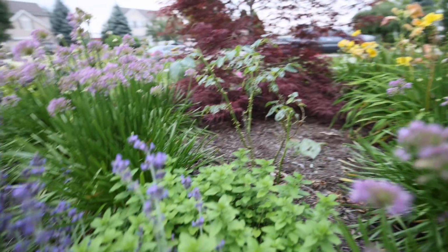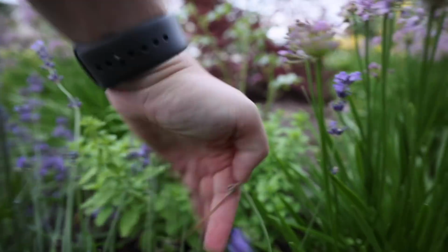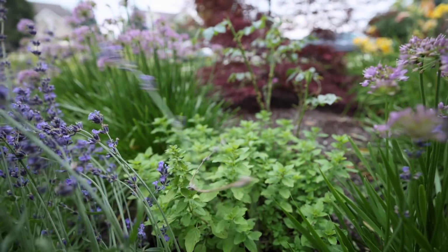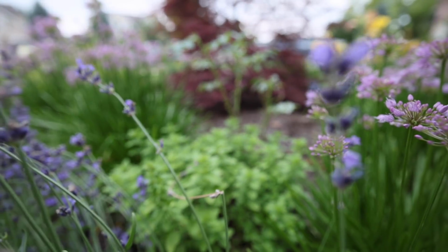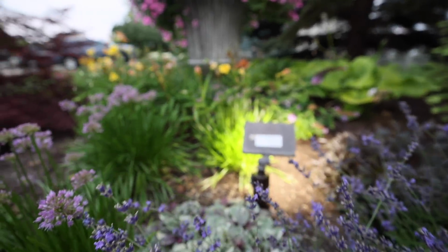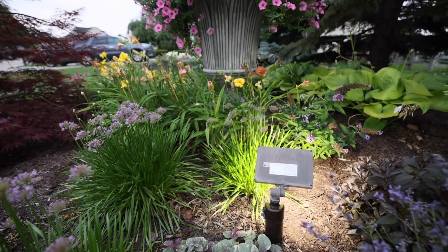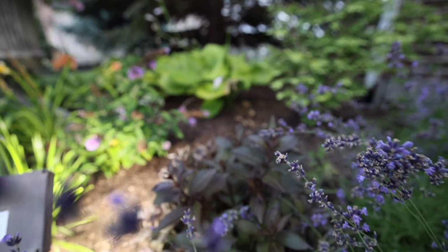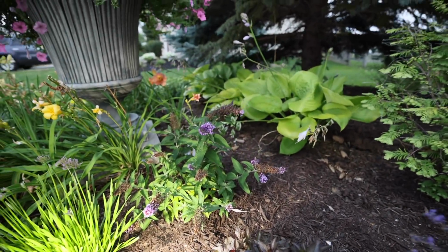This is an ornamental mint by Proven Winners. I think it's new this year. It was actually on clearance and I got it for $5. I don't know the name of it though. There's a beautiful variegated ajuga down here. And then we have a weigela, and then another butterfly bush.